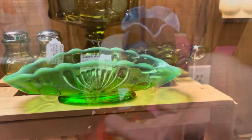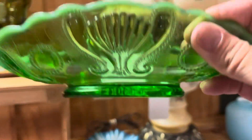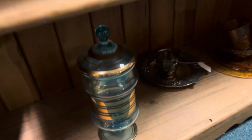So I'm gonna set them there. Let's see what else we have. Really like the color on this one. I haven't looked it up yet. Definitely an earlier piece, probably 1920s, 30s.